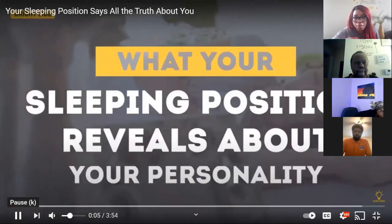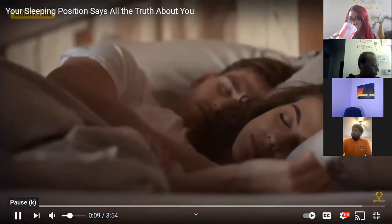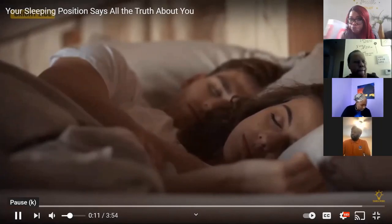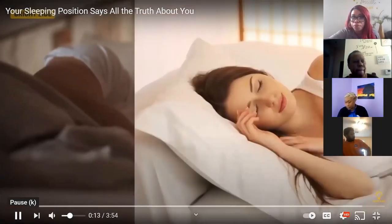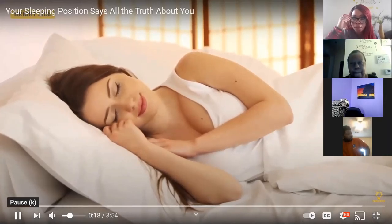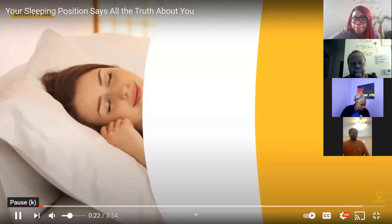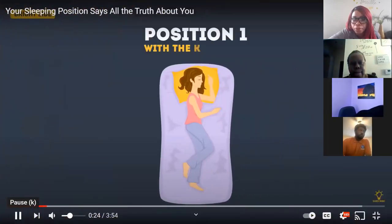What your sleeping position reveals about your personality. Today, we're really excited to present a simple test that can reveal a lot about who you are. Trust us, it's really straightforward. Watch this video and pick a position which you think you sleep in most of the time to learn something new about yourself. Position number 1, with the knees out.